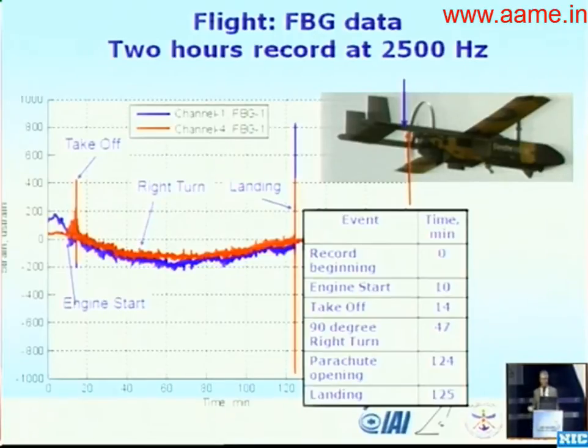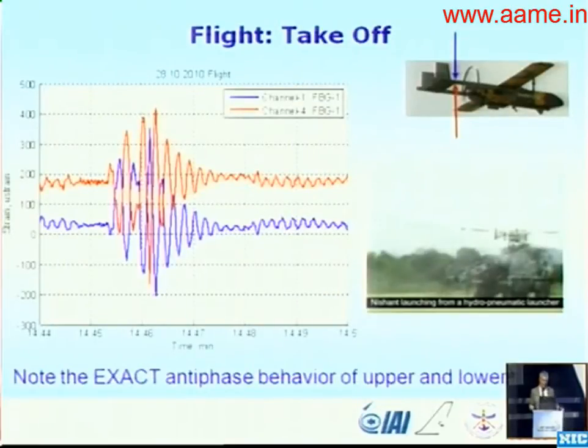So again, here you can see that during level flight, you have small changes in strain that we can easily track, but we also can track the high strain introduced during the landing. Again, here's a close-up view during takeoff, and you see, since we have a strain sensor on top and bottom of the boom, they should respond in 180 degree phase, and we see here that they're out of phase, and you can see this all over the entire flight, and this is expected.